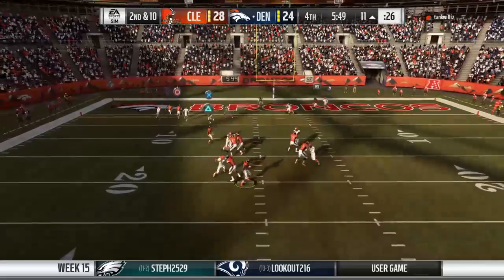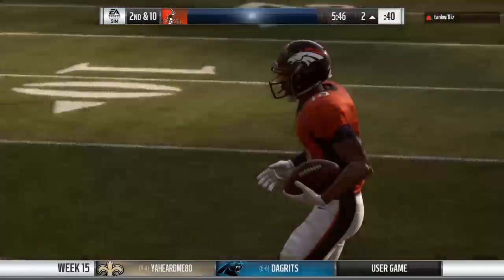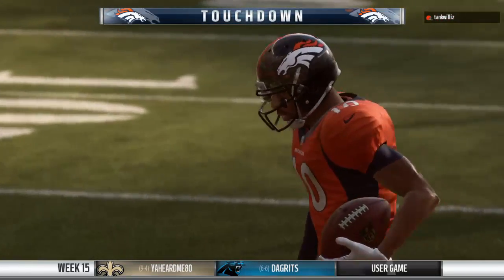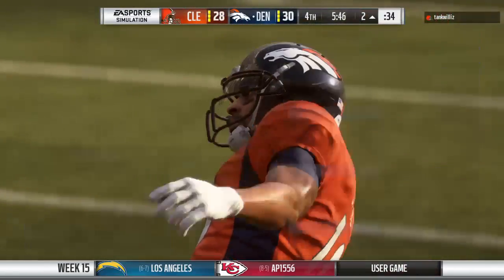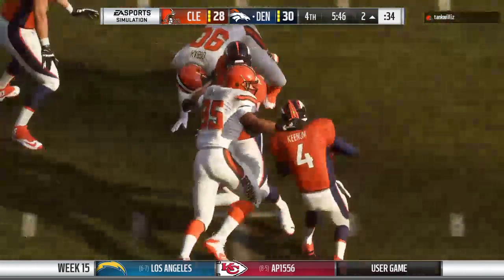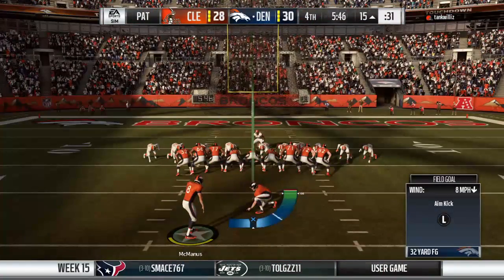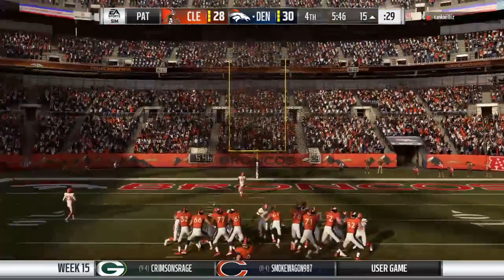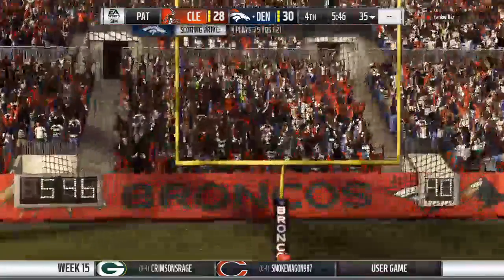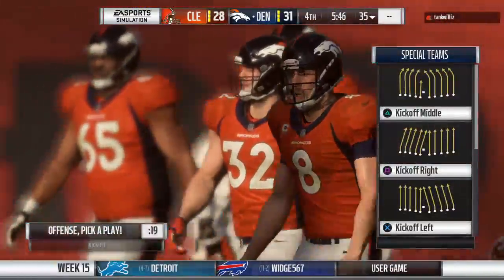Back to the air. Keenum on 2nd down. And caught by Sanders. Touchdown Broncos. Emmanuel Sanders, his 6th touchdown of the season. And the Broncos have taken the lead here in the 4th quarter. Now an important extra point here to stretch this lead to a field goal. Extra point from McManus is good, and that gives them a 3-point lead.